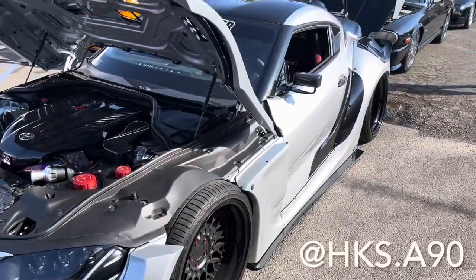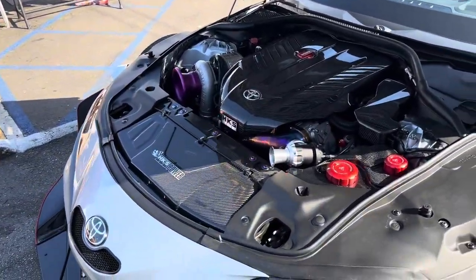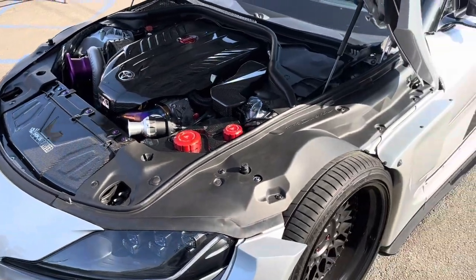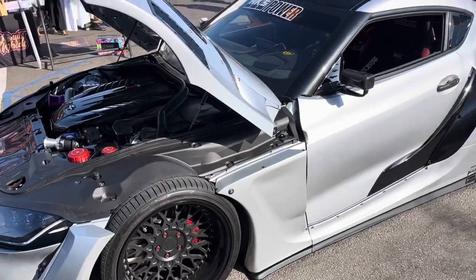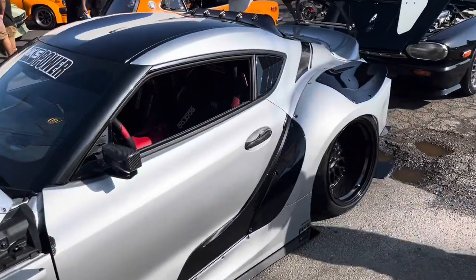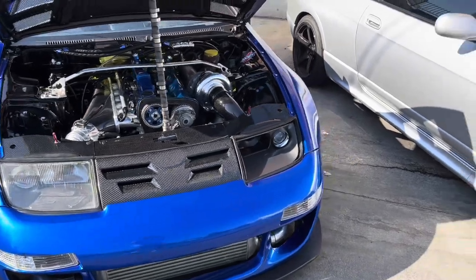This is the MK5 we were shooting with in the morning earlier. That was a big turbo. It was making about 610. But it's crazy. I believe it was in SEMA because he has a SEMA sticker on there, but it's HKS everything. So check out this 300Z with the big turbo.